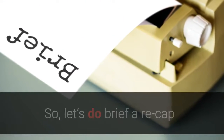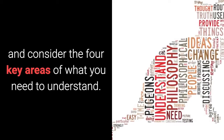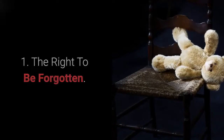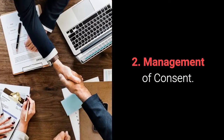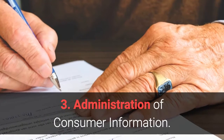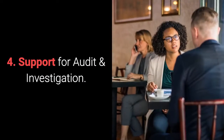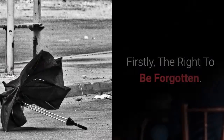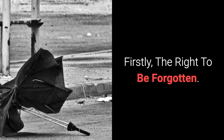So let's do a brief recap and consider the 4 key areas of what you need to understand. Number 1, the right to be forgotten. 2, management of consent. 3, administration of consumer information. And number 4, support for audit and investigation. So firstly, let's take a look at the right to be forgotten.